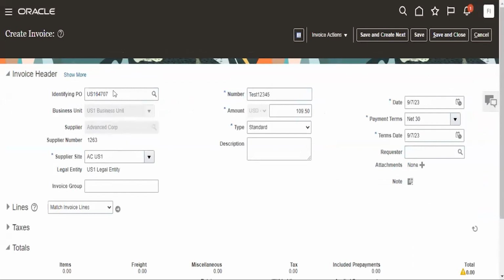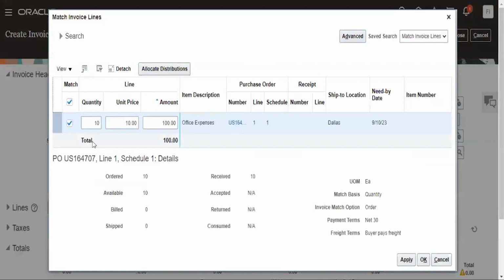If you create a manual invoice, you can ignore this option. But if you want to create an invoice based on the receipt, provide the PO number and click on search. For that, you have to provide the invoice number and add the lines. Go to match invoice lines, click on the match invoice line arrow mark, and the purchase order line will be shown here. Click on select and click on apply.